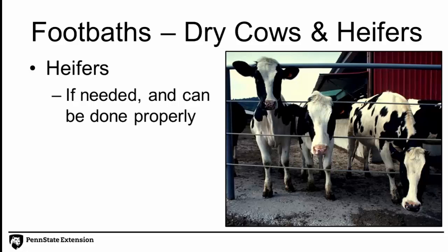Now, it is true that if those heifers come in infected, they have a very good chance of maintaining that infection for a long time afterwards. And so if we do see infectious lameness conditions in our heifers, especially digital dermatitis, we want to try and set up some way to foot bathe those heifers before they enter the lactating cow herd.